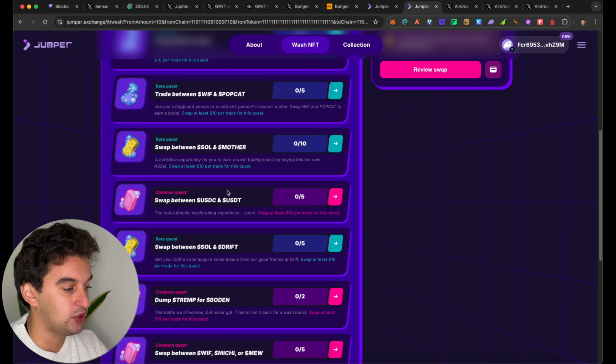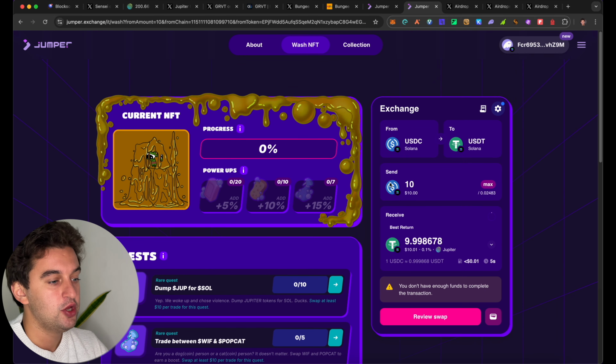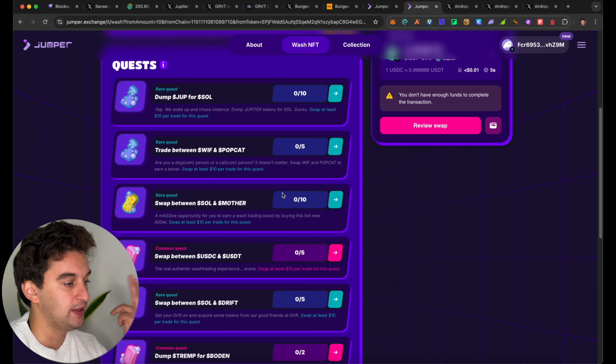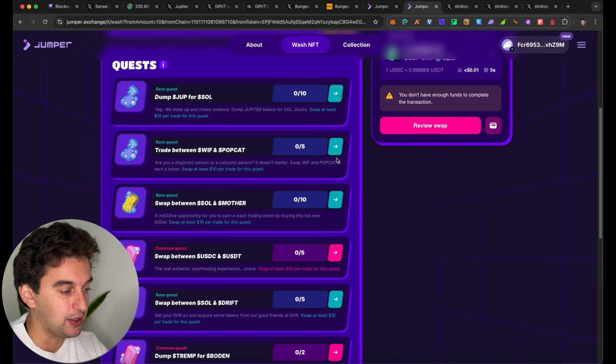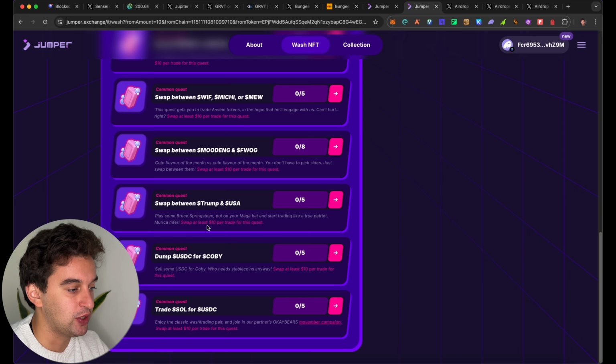Then from Mother, what can you do? Well, you can send Mother, as we see over here, to the USDC USDT. So you simply do it right here. You swap stablecoins, then the stablecoins will be traded to the WIF and the PopCut, and so on and so on. So you do understand that there could be a very easy way to do it.